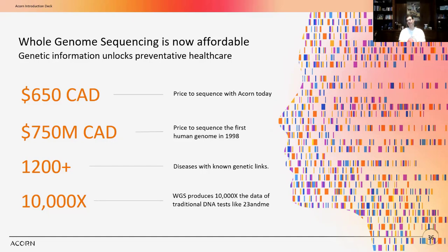And really, when you compare the amount of data that is now being able to be derived for $650. As an example, 23andMe right now, I think depending on which kit you do, costs between $100 and $250. Well, for $650, you can get 10,000 times the amount of data.